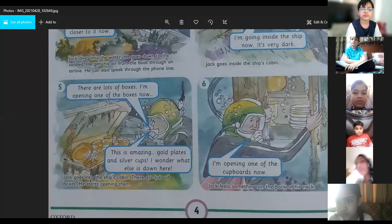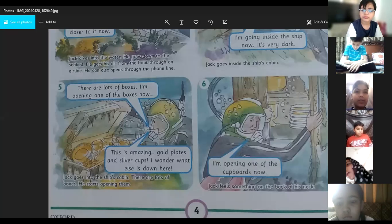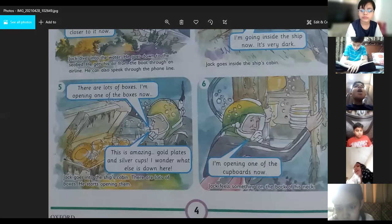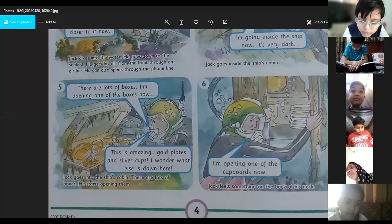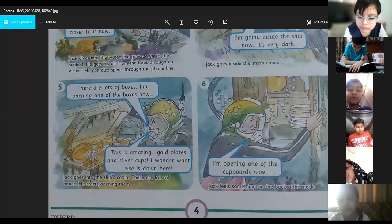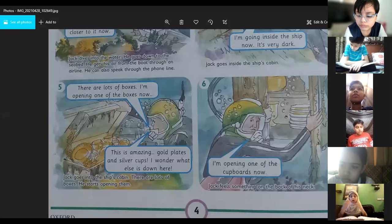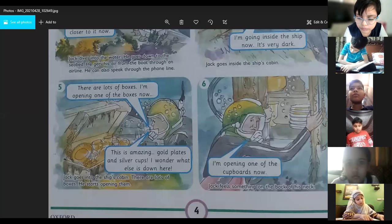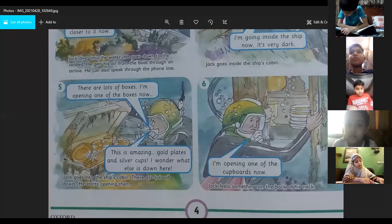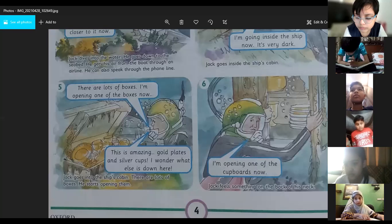Jack fights with the giant octopus. It wants to pull off his mask. Jack has to pull its legs away. Oh, get off me, goodness. You're strong. Lunch.